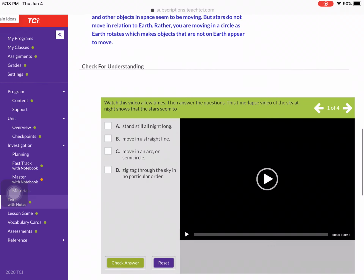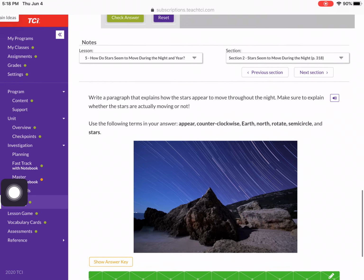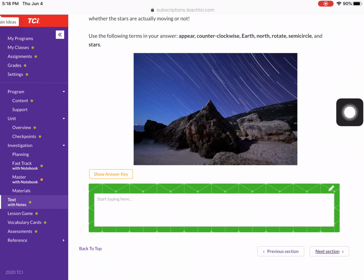And so here is a short 15-second video. It says that you should watch it a few times and then answer the questions that go with it. There's 4 of them here. And then here is a paragraph for you to write that explains how stars appear to move throughout the night. Make sure you use the terms listed above. We're going to go to the next page.